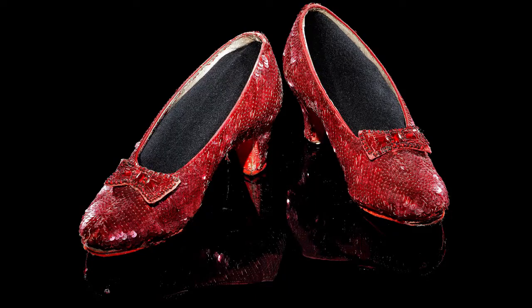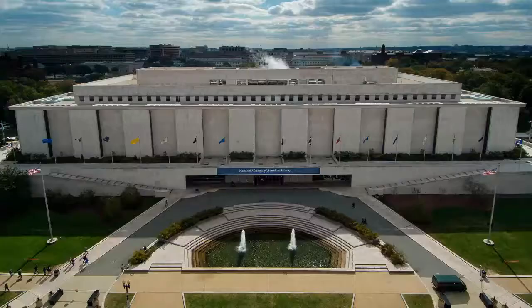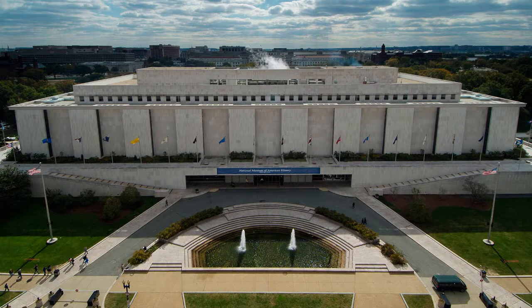The next pair, Warner sold to Michael Shaw back in 1970. Those shoes resided in the Judy Garland Museum in Grand Rapids, Minnesota. But they were stolen in 2005 and have yet to be found. The 4th pair of shoes were bought at the MGM auction for $15,000. And then, in 1979, they were anonymously donated to the Smithsonian Institution. The shoes went into an exhibit called 1939 in the Smithsonian's National Museum of American History.